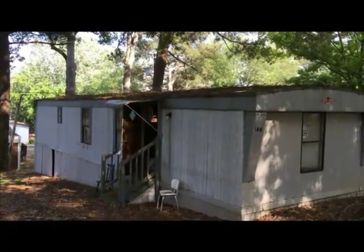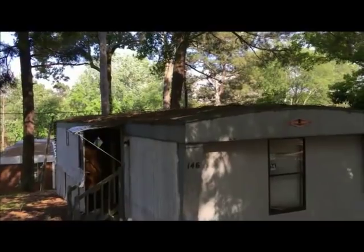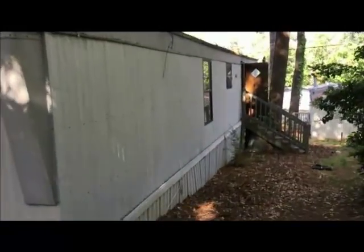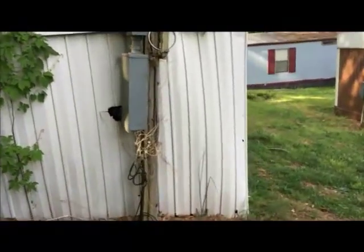This is lot 146. Bit of an older unit. I'll have to find out what year it is. There's a shot of the roof. Walk around the outside and then we'll hop inside. Skirting for the most part looks okay. A couple little spots. It's got metal siding, a vent that needs to be fixed. Windows are okay, looks like. Let's see where the AC is on this one.